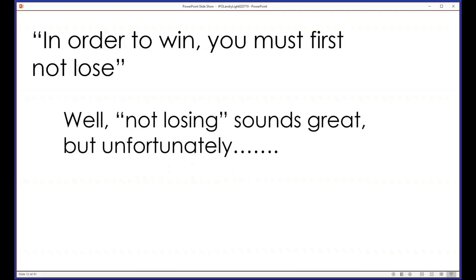Now, there's a saying out there that in order to win, you must first not lose. Well, I would love not being able to lose in trading, but unfortunately we get paid to put capital in harm's way. And many times we will lose, and there will be some losers in IPOs. But what I'm going to show you here in just a few minutes is that a lot of those losing trades can be avoided by simply waiting for the first week and buying the ones that go up and ignoring the ones that go down.